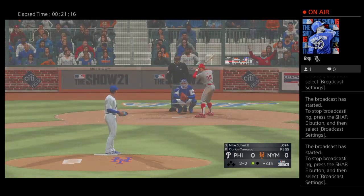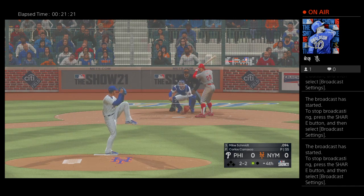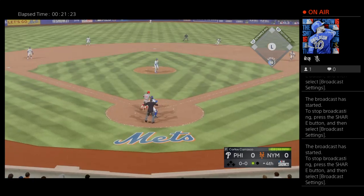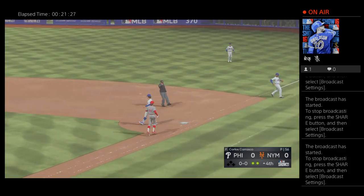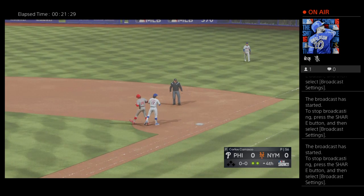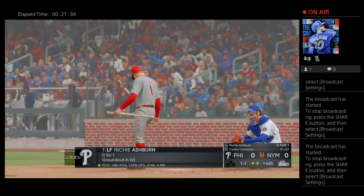Hey, usually the second time through the order, you start seeing an incorporation of some more off-speed stuff. But this guy's locating, feeling really good about his fastball. Two back-to-back. And indeed, the throw will finish him off as they get the putout at first, and there are two away now. And that one will be the cleanup spot for the Phillies, Richie Ashburn.